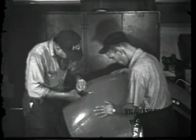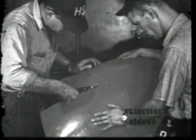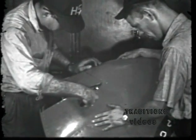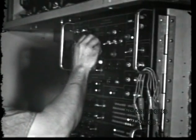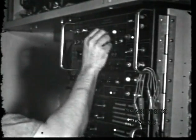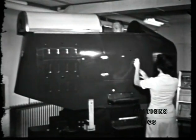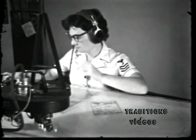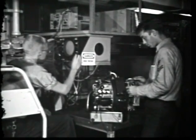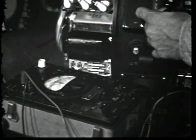Structural mechanic maintains aircraft wings, fuselage, tail, control surfaces, and landing gear. Electrician's mate keeps electrical mechanisms and wiring in operating condition. Training devices man operates, maintains, installs, and repairs training aids and devices. Electronics technician tests, maintains, and repairs all airborne electronic communications equipment, such as radio and radar.